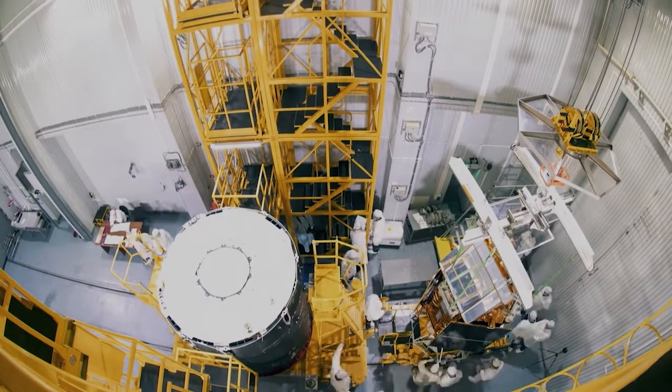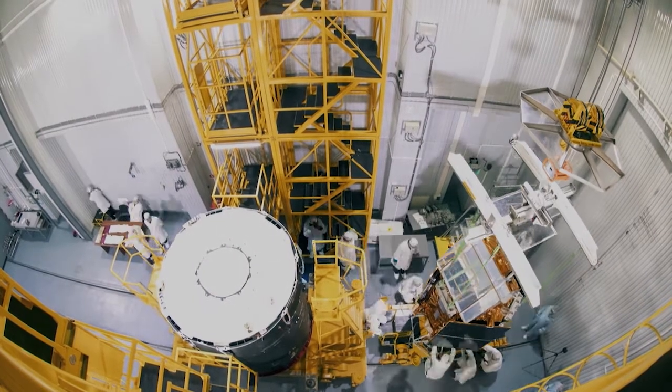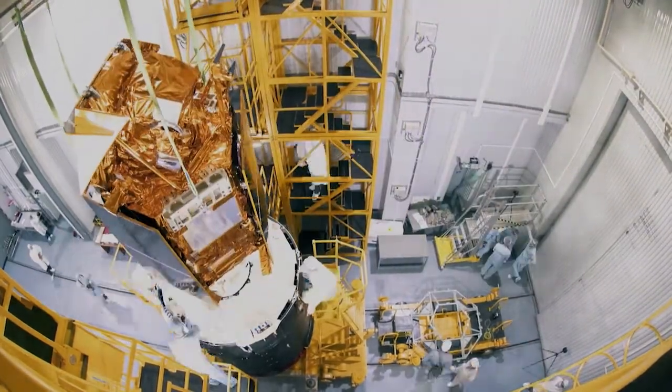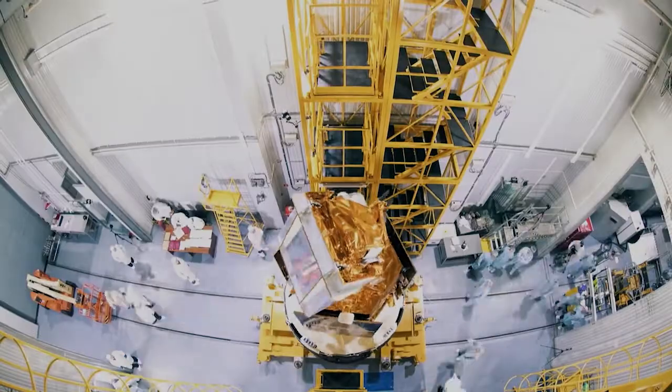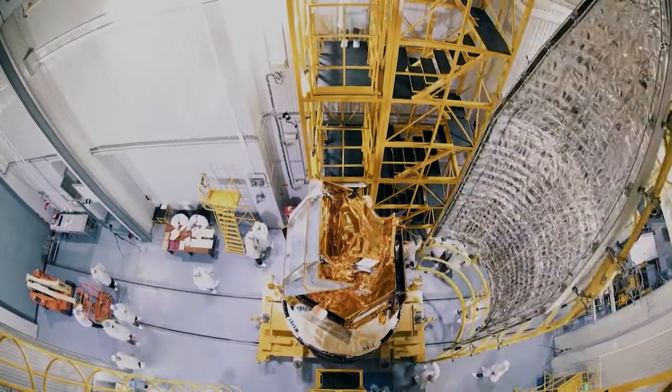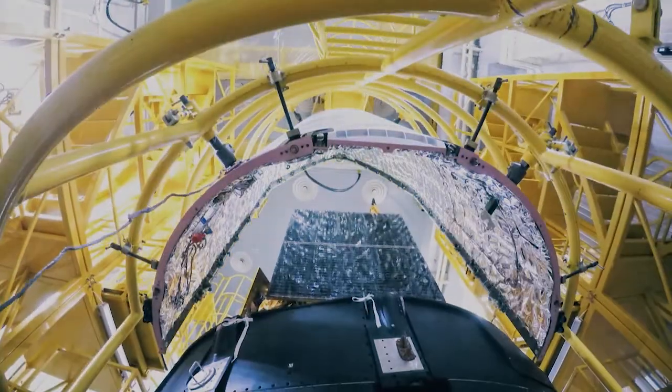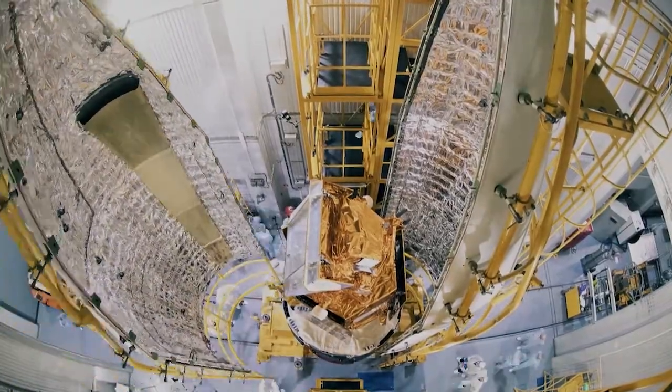Sentinel-5P is the first atmospheric chemistry mission within Copernicus. Its main instrument is a state-of-the-art spectrometer called TROPOMI, which will be used to detect trace gases in our atmosphere. With Sentinel-5P and TROPOMI, Copernicus will dramatically improve operational atmospheric services.